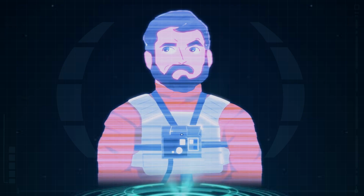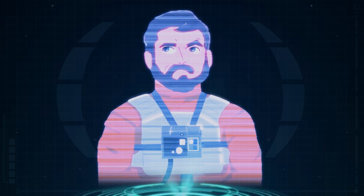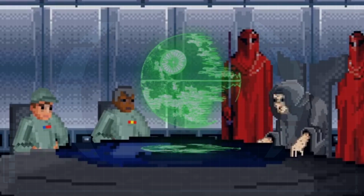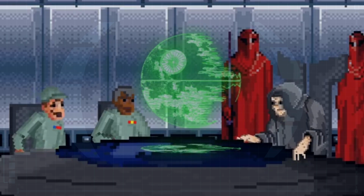You know, the Empire really should stop leaving starfighter-sized holes all throughout their superweapons. About the X-Wing-sized hole that leads directly to the core. You think that should be Millennium Falcon-sized? Oh, great thinking, genius, Emperor.